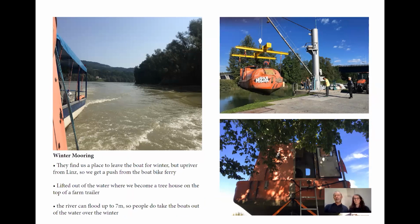So they were running a bicycle ferry with a huge engine, a catamaran. They pushed it on the back of us and pushed us up the river using their huge engine, because we probably wouldn't have made it by ourselves. They craned us out and we were a treehouse for the winter on an old farm wagon, really high up. You had to climb up a ladder to get into the boat.